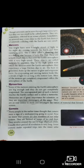Meteorites क्या होते हैं? That are the great importance for the scientists because they are very important messenger of the space. They are also easy source to study and investigate the nature of material that form the solar system. Comet. Comet are also the member of our solar system. They are formed of lumps of ice and dust.